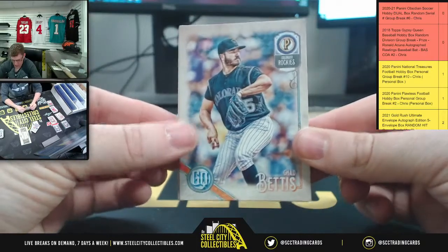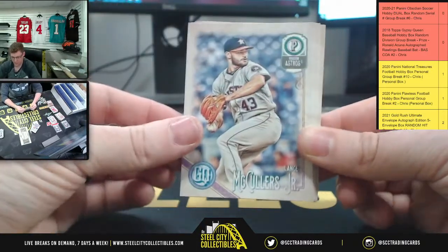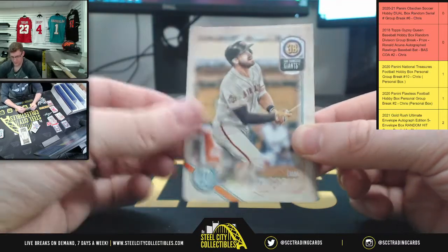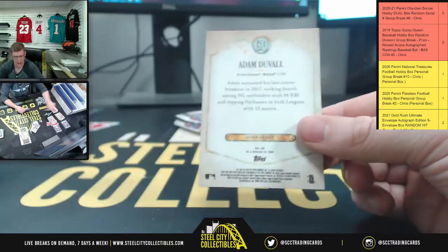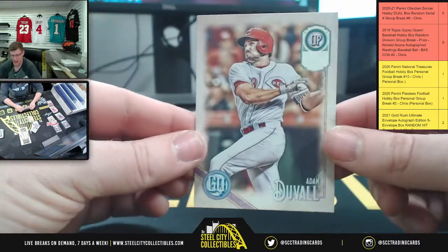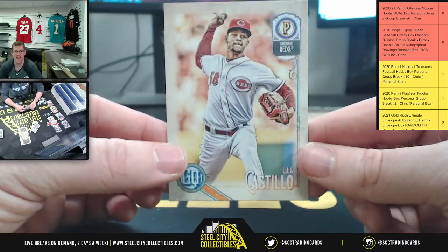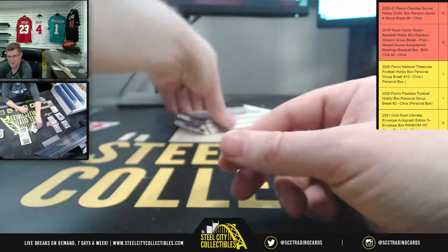Okay, you got Chad Rockies. You got Zach Diamondbacks. Lance Astros. Goldschmidt Diamondbacks. Evan Longoria Giants. Julio Atlanta. And then we're going to have another Duval auto. Nope, this time it is not a Duval auto, but it's Cincinnati there. We did pull his auto earlier. I don't like none of yous. You got Costello, Cincinnati.